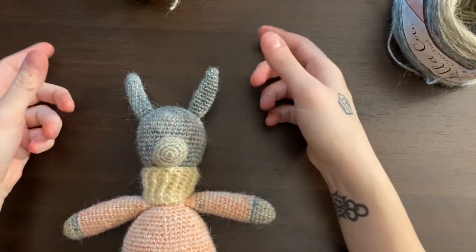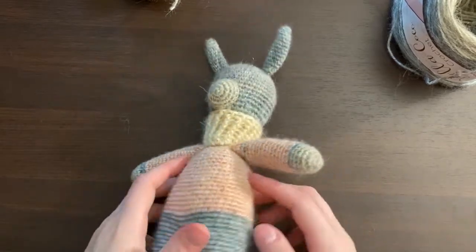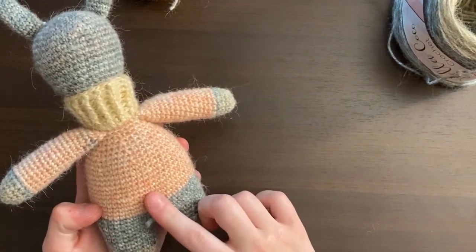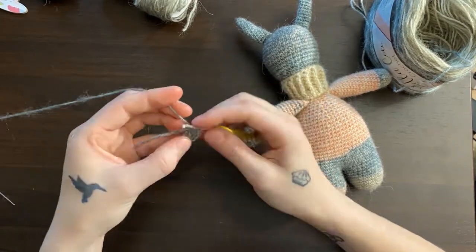Now, if you haven't guessed already, I did take inspiration by the contents of the yarn. There's some alpaca in there, so it was only right to get an alpaca out of it.